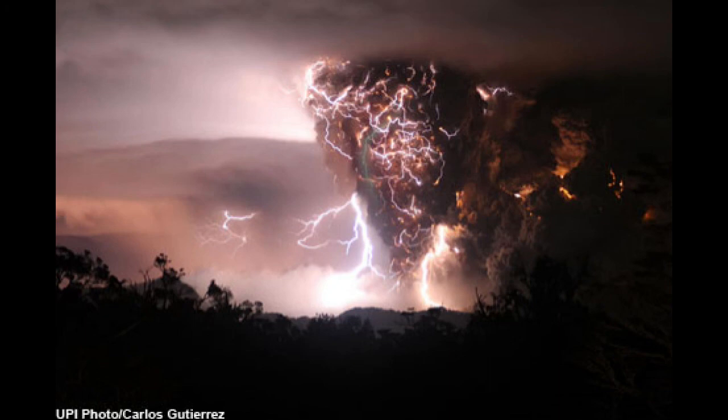Alright, I'm going to add this too. I got 2 photos of these volcanoes that went off a couple years back. Right now, there's 26, the last I counted, active volcanoes around the world. And not to mention thousands of wildfires.